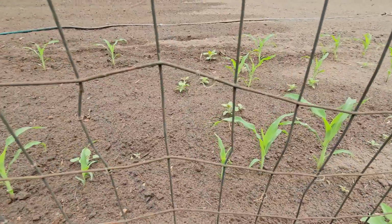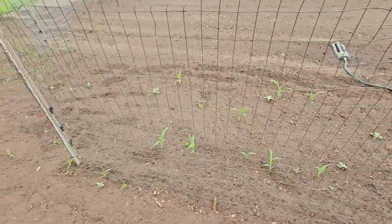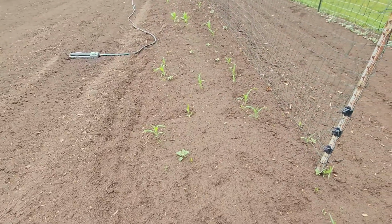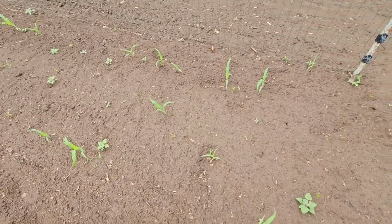Could not be more excited to have sweet corn here. Cool thing, frankly, about having to replant some of it is that it's gonna create more staggered maturity dates so that we can harvest at different times, which will be great. You know, because you don't want to eat a gazillion sweet corn all at once. That way we can kind of spread it out.